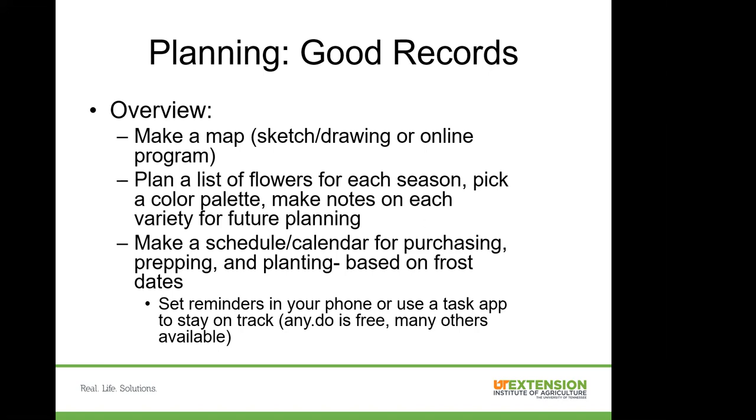So some flower farmers that I've talked to use an app called any.do, and it's just a task app. There's tons of task apps out there that you can find for your smartphone. And I find that's very helpful to have it on your phone because it'll ding and remind you and tell you exactly what you need to be doing and keeping up with. So again, find something that's going to remind you. It might just be a calendar on the wall, that's fine, but something that you can keep up with those dates.